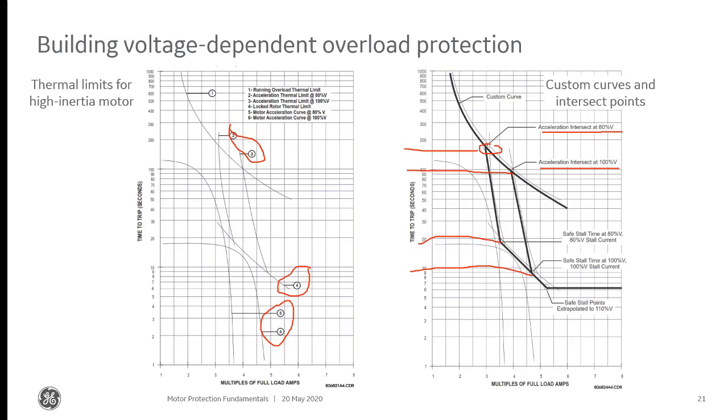So it's at 80% voltage. How does it get to 80% voltage? Is this a voltage drop that occurs because of the inrush current? Yes, that's a good question. And the answer is yes, but it's more complex.